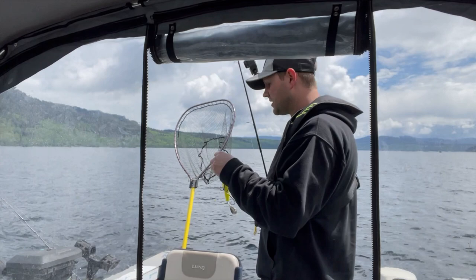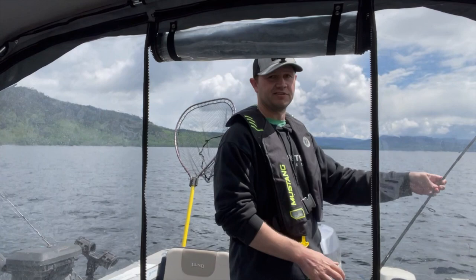I'll probably switch up to that one if I could find it, but the sun came out again, stopped raining, so we'll have a sandwich and then see if we can catch some more fish.